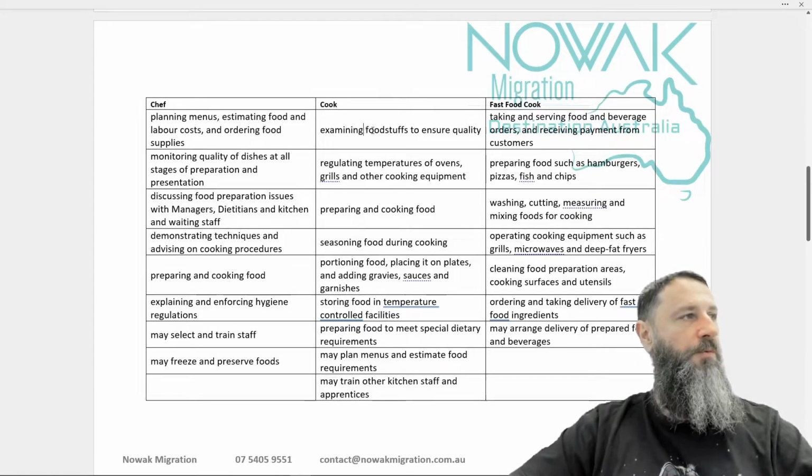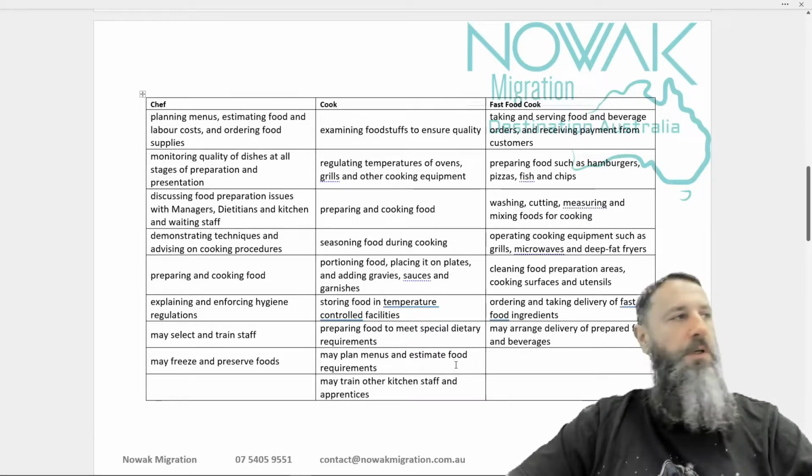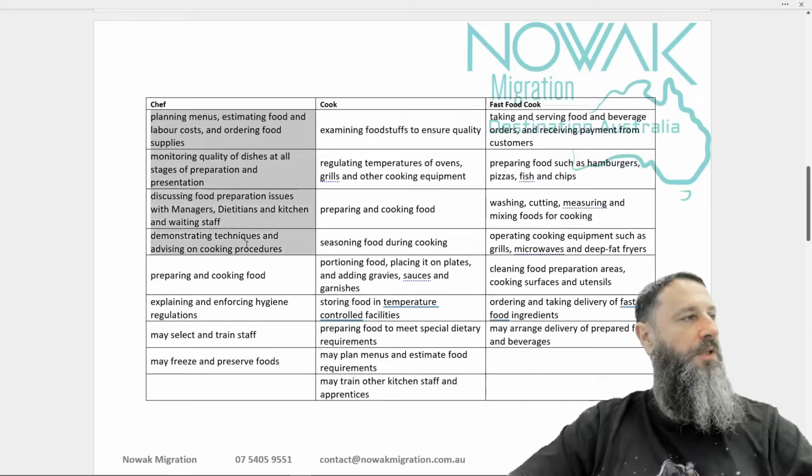Cook: examining foodstuffs to ensure quality, checking temperatures of ovens, preparing and cooking food, seasoning and cooking, portioning food, storing food, preparing food. It's all about preparing the meals. It's all about cooking. Chefs have additional tasks.